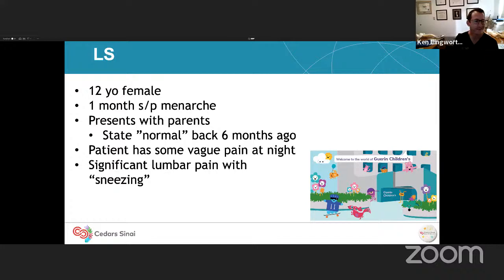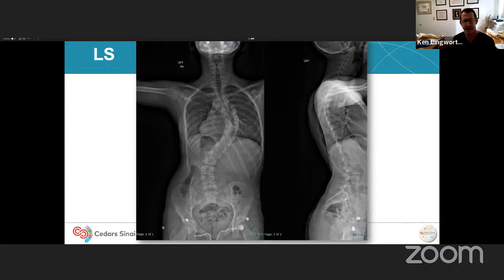In addition to that, she has some vague pain at night. And then she also complains of some significant pain with sneezing. That's some atypical pain. So that's lumbar pain with sneezing. All right, here's her initial presenting x-rays. So she's got a right thoracic scoliosis. This is approximately 65 degrees.